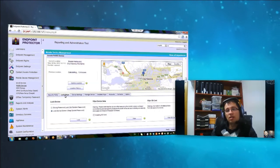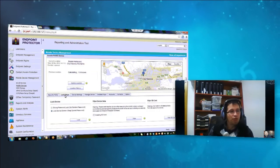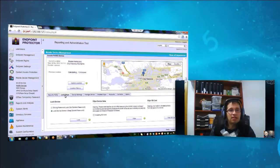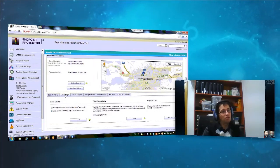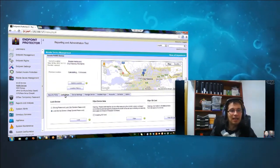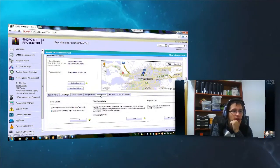This is for the case where the user is sure he's not going to find the phone or the tablet, and it has confidential information on it. If somebody finds it, that could be a significant data breach for the company. Absolutely, so we have the possibility of automatically wiping the data either from the device or from the SD card. Wow, that sounds fantastic. Yeah, we have some customers who are very excited right now about these features.